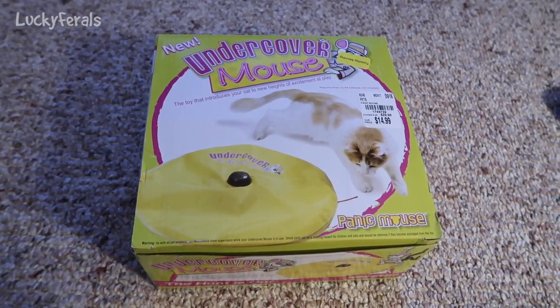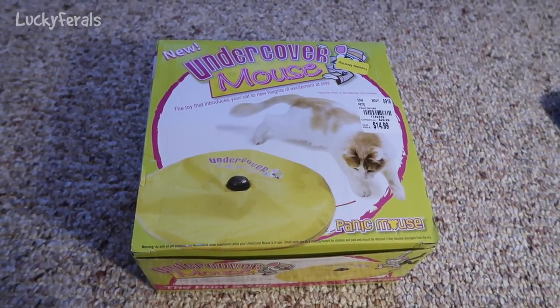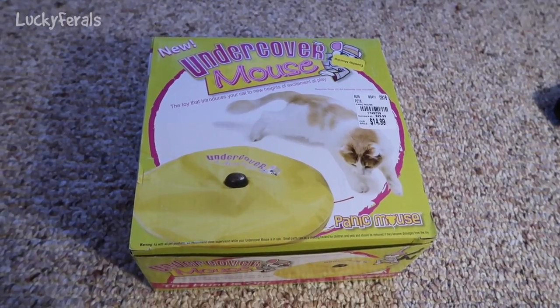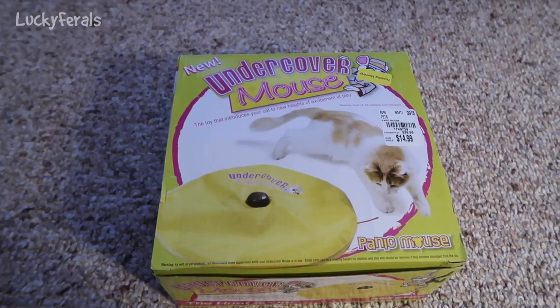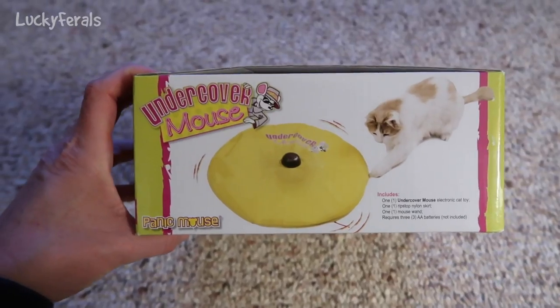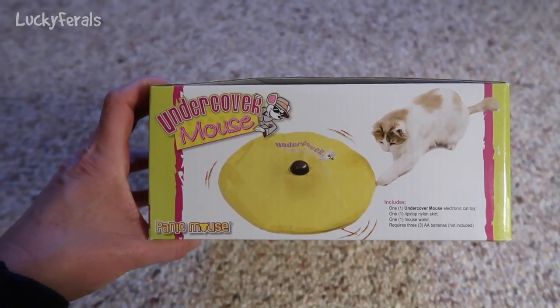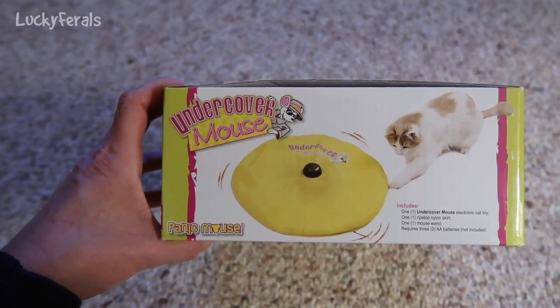It says it was originally $14.99 and I got it for 40% off, so I ended up spending a little more than $9 on it. It says, the toy that introduces your cat to new heights of excitement at play. Requires 3 AA batteries, which are not included. It says includes 1 Undercover Mouse electronic cat toy, 1 ripstop nylon skirt, 1 mouse wand.